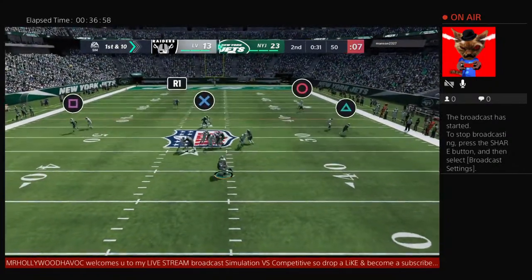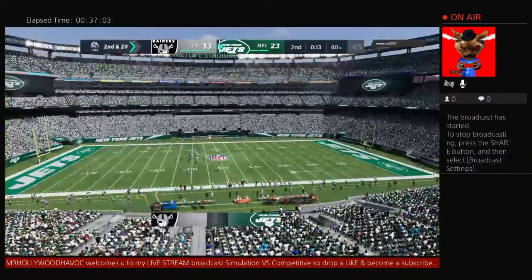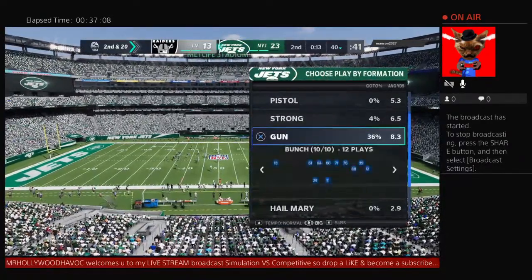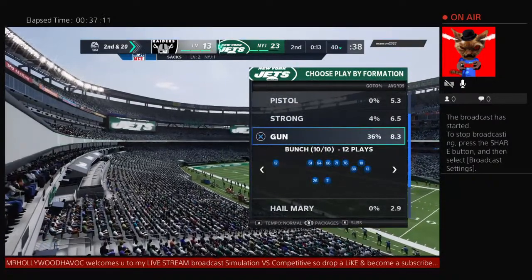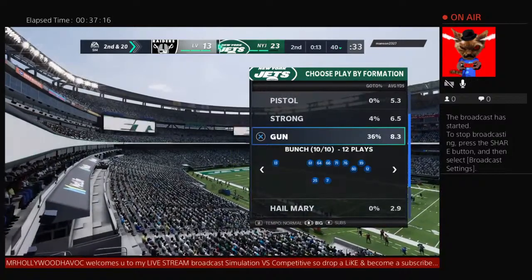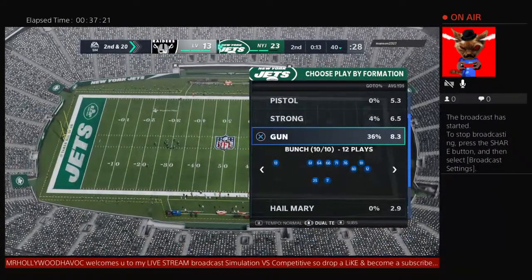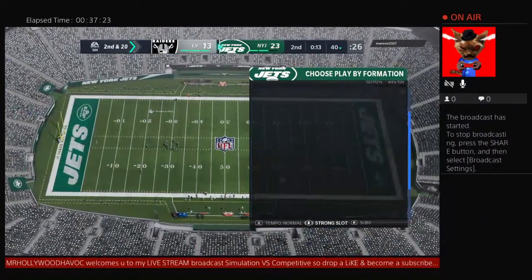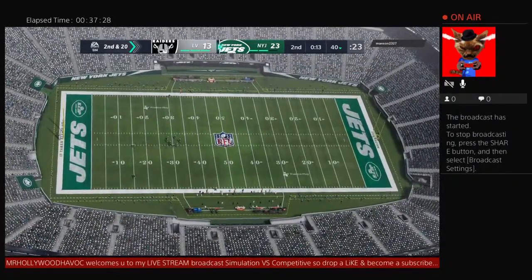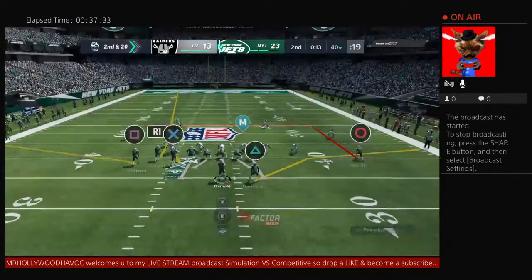From the 50, it's Darnold. And down he goes. Brought down, a Raiders sack. Raekwon McMillan gets him for a loss of 10 yards from his linebacker spot. So now 20 yards to go on 2nd down after the sack. Work to be done.